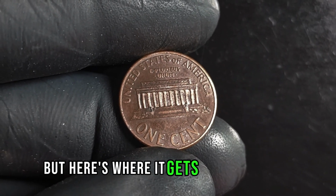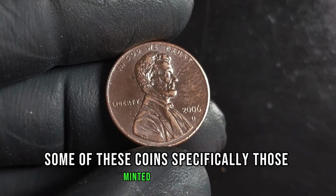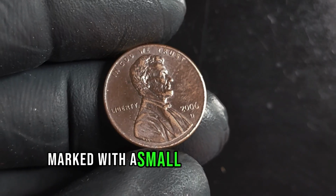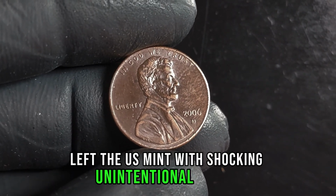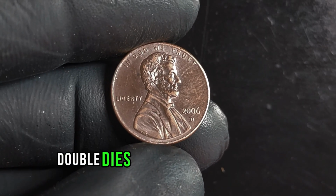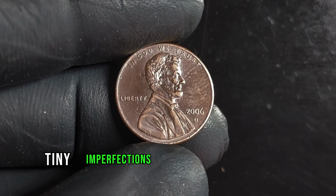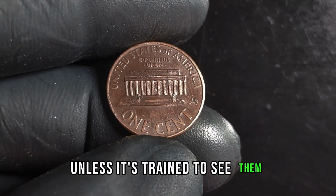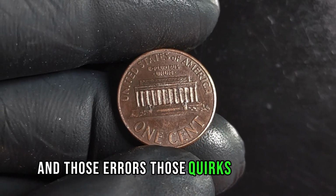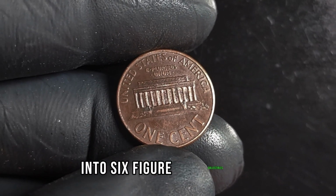But here's where it gets extraordinary. Some of these coins, specifically those minted in Denver, marked with a small D just below the year, left the U.S. Mint with shocking, unintentional errors. Double dies, off-center strikes, and planchet anomalies. Tiny imperfections that the human eye might miss, unless it's trained to see them. And those errors, those quirks of history, have transformed some of these pennies into six-figure collectibles.